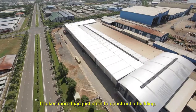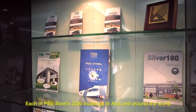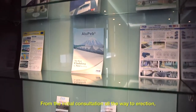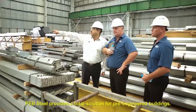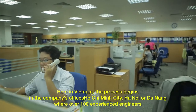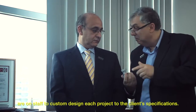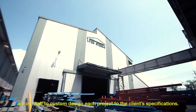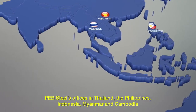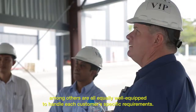But it takes more than just steel to construct a building. Each of PEB Steel's 3,200 buildings in Asia and around the world is tailored to suit the unique needs of the client. From the initial consultation all the way to erection, PEB Steel provides a total solution for pre-engineered buildings. Here in Vietnam, the process begins in the company's offices in Ho Chi Minh City, Hanoi, or Da Nang, where over 100 experienced engineers are on staff to custom design each project to the client's specifications. For clients throughout Asia, PEB Steel's offices in Thailand, the Philippines, Indonesia, Myanmar, and Cambodia are all equally well equipped to handle each customer's specific requirements.